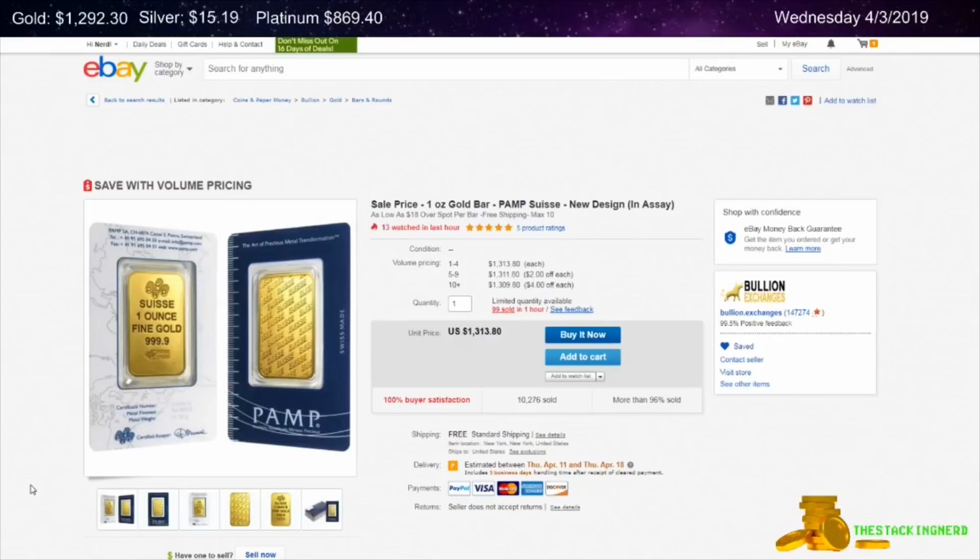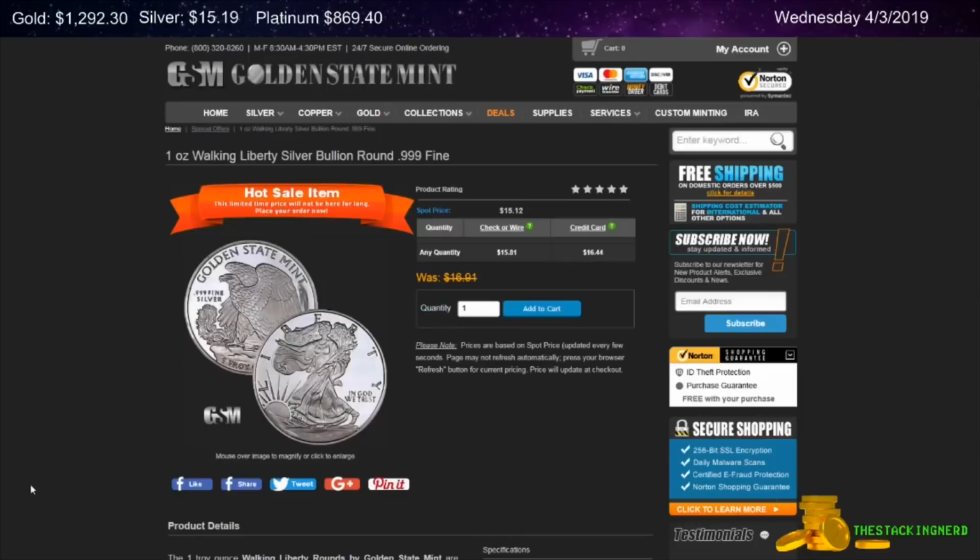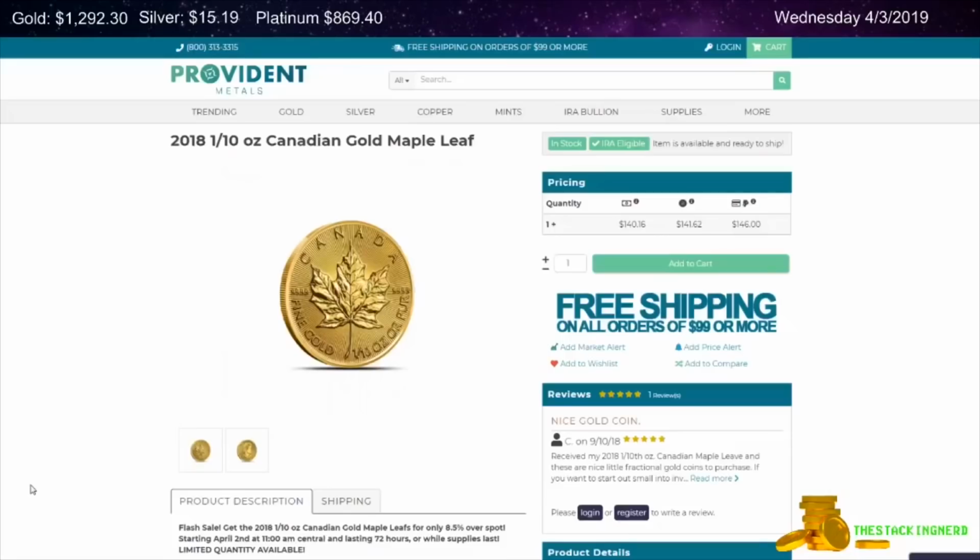This is a 1 ounce Pamsuisse gold bar for $21.50 over spot. Next item was brought to my attention by Dr. Who. It is from the Golden State Mint. This is a 1 ounce Walking Liberty silver round for 69 cents over spot.